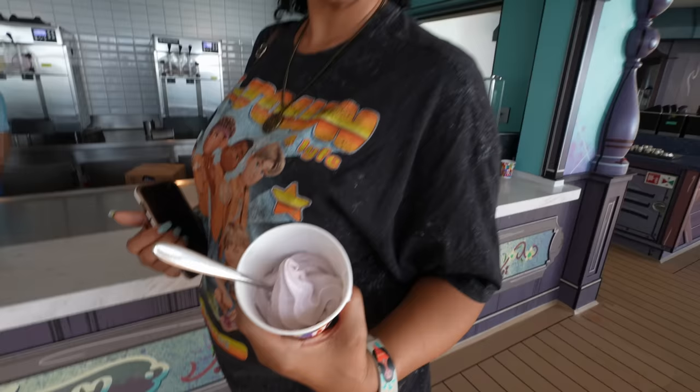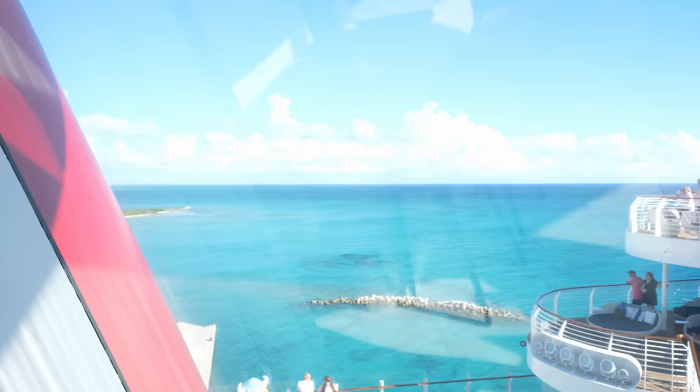Well, I just gave him a cup from the self-serve soda machine for some ice cream. Thank you. Enjoy your ice cream. We are leaving Castaway Key. Bye, Castaway Key, even though we didn't visit you this time.